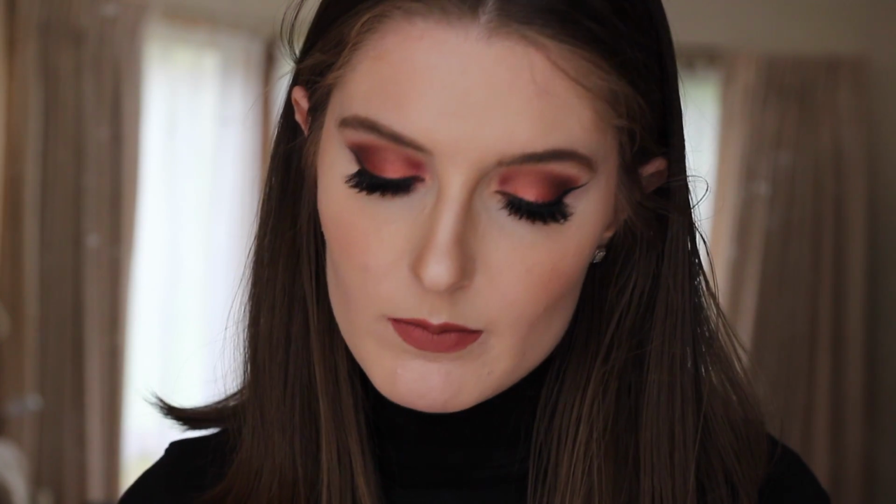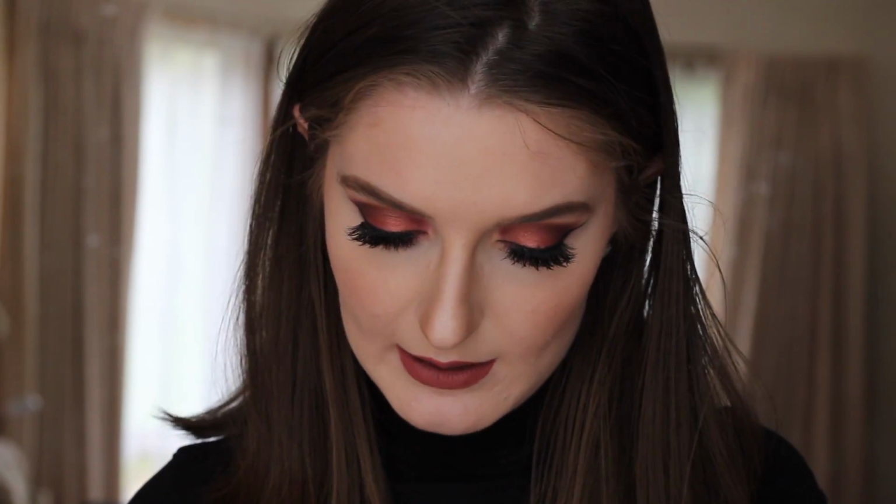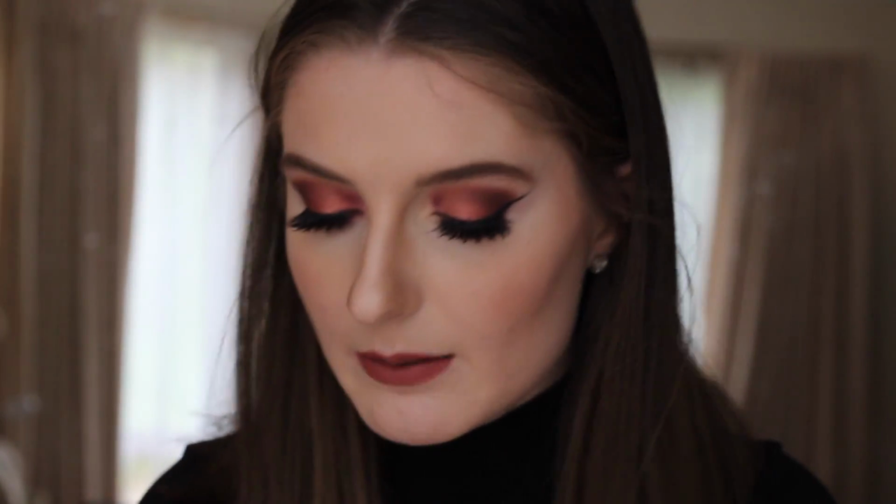Some of the Urban Decay shadows I don't actually like. I'm not the biggest fan of them. So I was really surprised when I liked this as much as I did. I swatched them on my arm and they were so pigmented. It will give you some really great looks. It's really versatile. I absolutely love it. I would highly recommend this when it comes out.